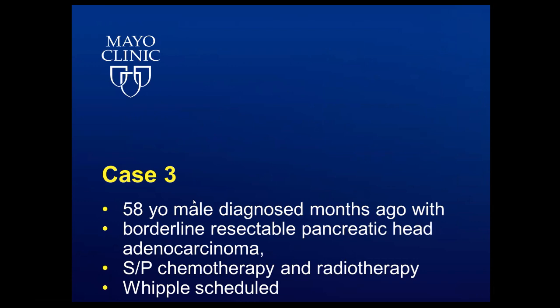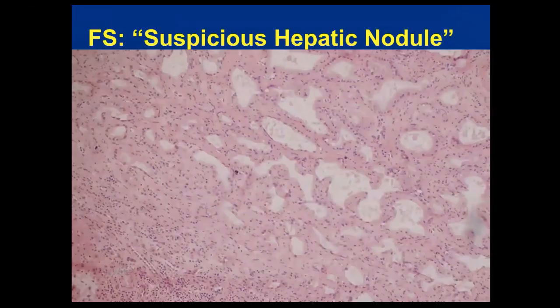All right, so we are now going to discuss case number three. This is a 58-year-old male, and he was diagnosed several months ago with a borderline resectable pancreatic head adenocarcinoma. So what does that mean? That he needed a ton of chemo and radiation in order to make sure that tumor was going to be surgically resectable. So then the Whipple was scheduled, and this is what happened. The surgeon, before starting the Whipple, inspected the peritoneal cavity, and he saw a suspicious hepatic nodule, okay, and he sends that to you for frozen section.